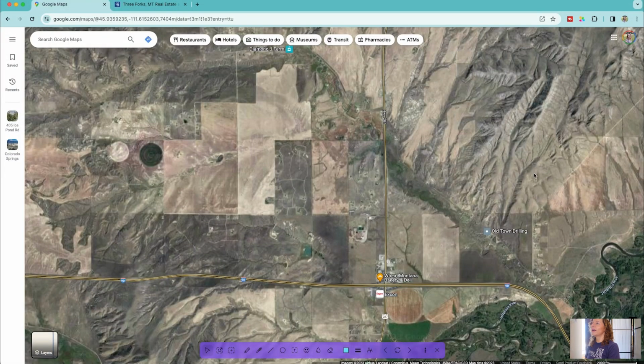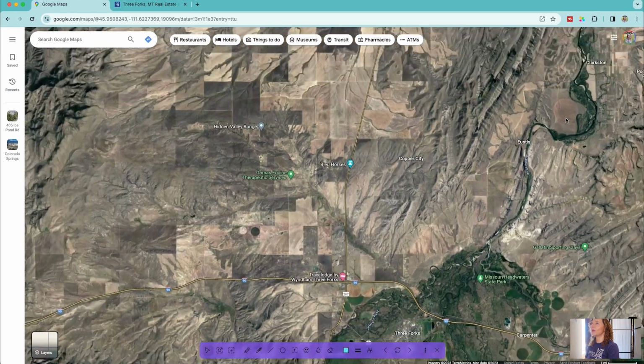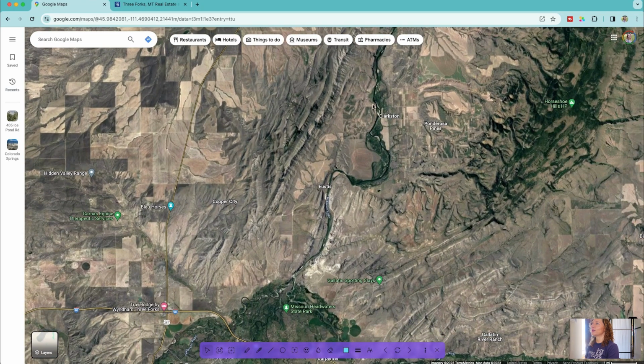All right, moving over here a little bit to the east, closer to the river, we find ourselves up in the Clarkston and Ponderosa Pines area. Now, this is a pretty good long drive from Three Forks. It's not as close as it seems, and a lot of the roads are going to be winding roads, and if they're not winding, they're winding and they're dirt roads. It's a unique place that has some different areas as well.